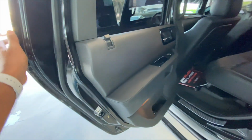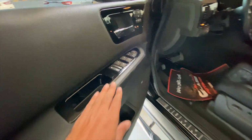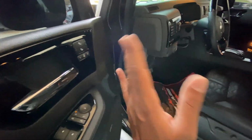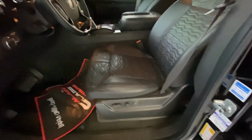robust. And this is the lock and unlock button of the door. The door shuts with a proper thud. Here are the power window controls, heating, cooling, and mirror controls as well. All the Hummers have always had heating and cooling function. The front seat seems comfortable and it gets electric adjust as well.